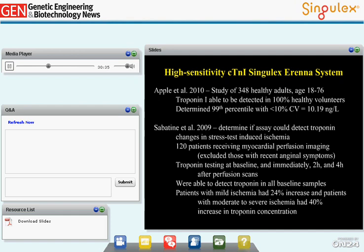And they were also able to show that patients who had mild ischemia on their stress test had a 24% increase in the troponin that was able to be detected, and patients with moderate to severe ischemia had a 40% increase in troponin concentration. So this is showing that they're detecting that very subtle elevation in troponin that's resulting because of the small amount of ischemia during stress testing.